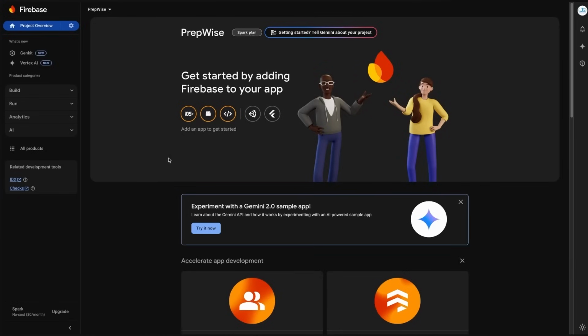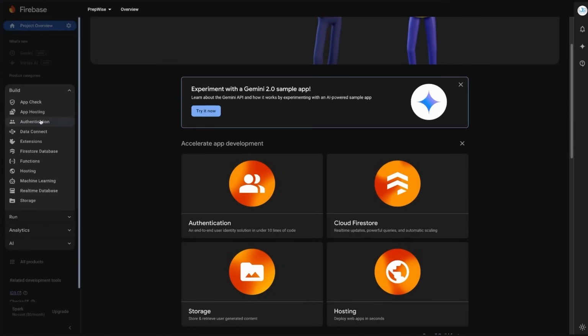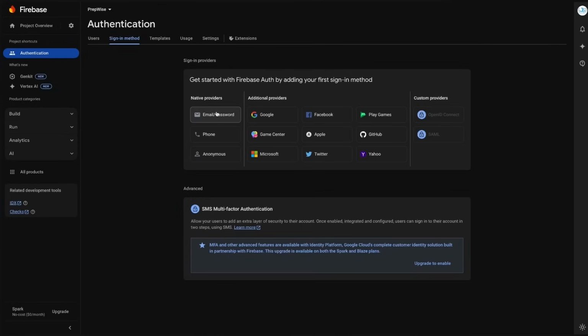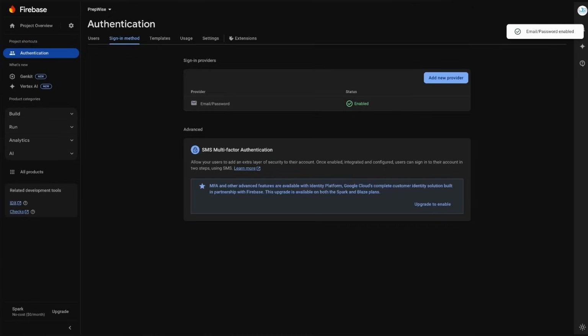Next, click Continue. Then we can set up authentication. You can either click on it right here or go to Build and then Authentication right there. And then click Get Started and enable the email and password provider. If you want to, you can also turn on the email link for passwordless login. For now, I'll leave it off and click Save. Great, email and password enabled.